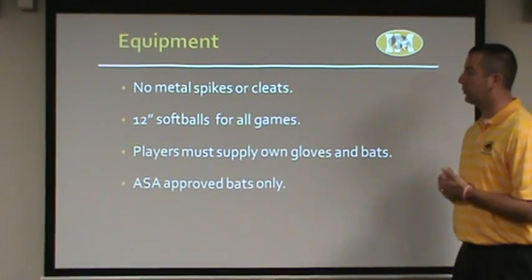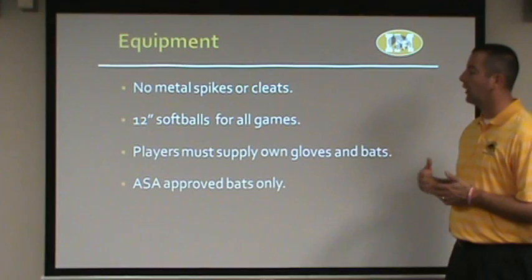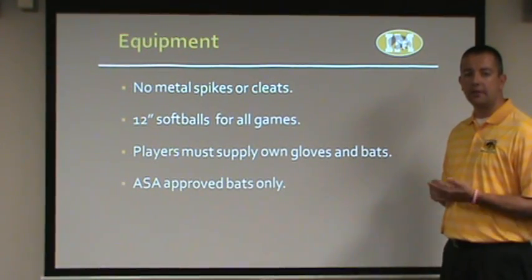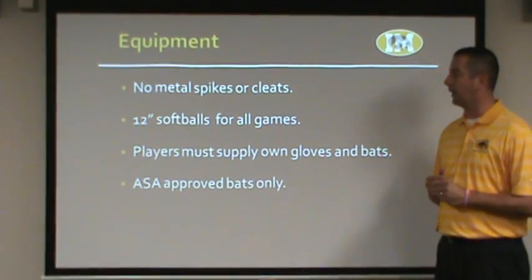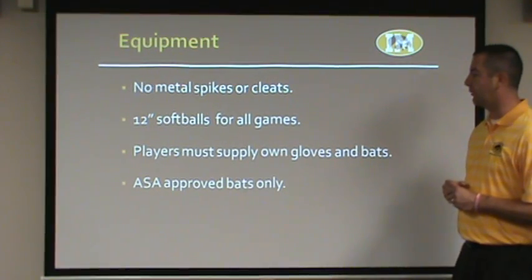Equipment. So when you go out to play softball, you need to know these equipment things and pass these along to your teammates. We do not allow metal spikes or metal cleats. And you'll check in with the officials with your ID, as Tommy talked about, and they will also check your metal spikes or cleats. Softballs that we will use will all be 12-inch softballs.